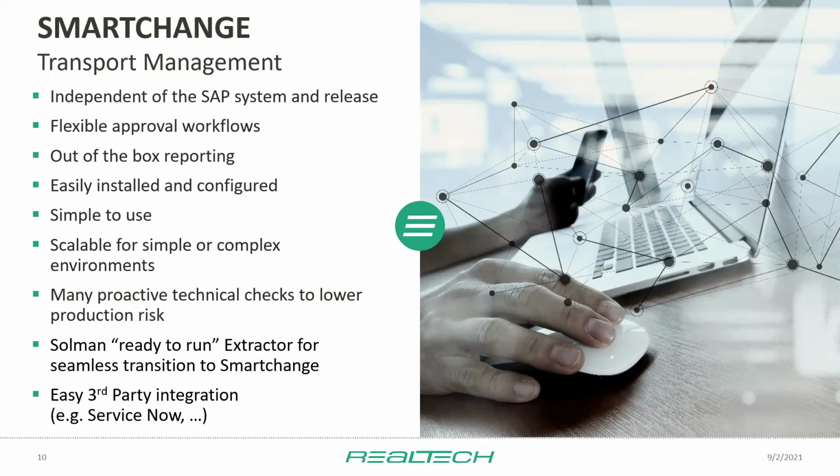So out of the box reporting, super easy to install and configure, right? We're not an out of the box package solution, right? So it doesn't take months to implement our software. Literally, it's days and weeks. We install the transports into your 000 client, create an RFC and a user, do some configuration on the landscape, and within 3 to 5 days, you're using our software. Very simple.